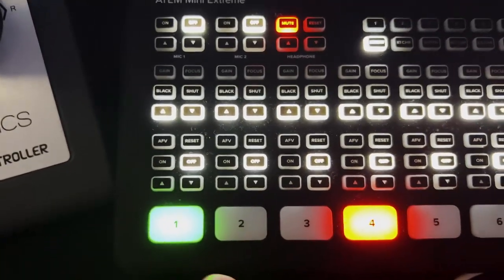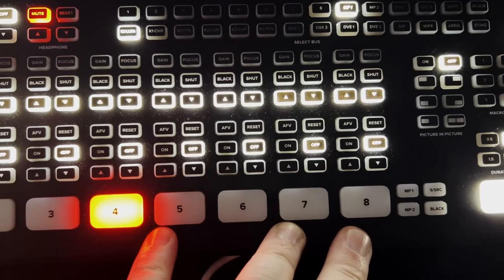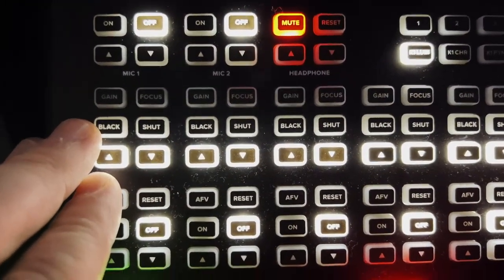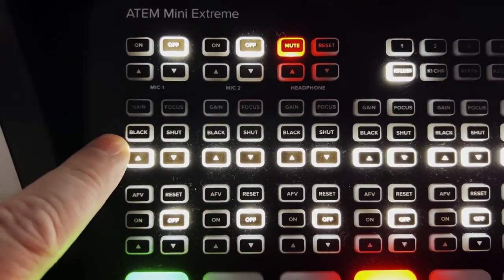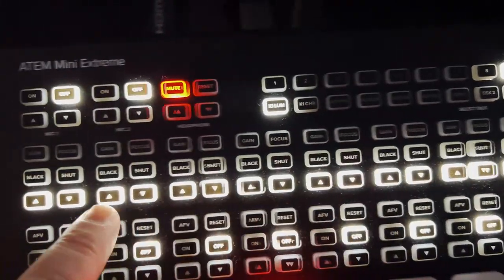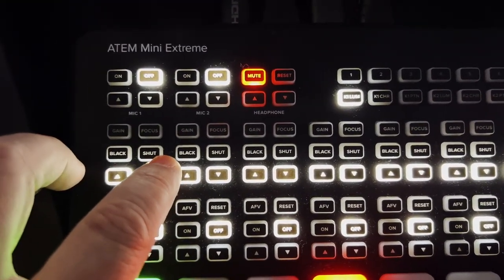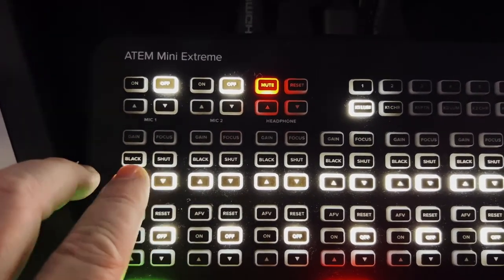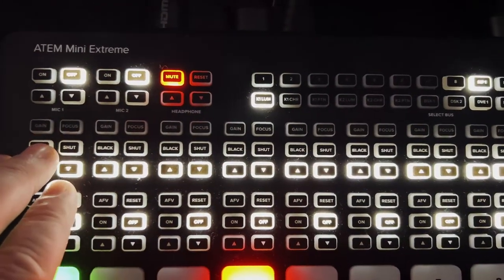With this button for each and every one of these, this is built by Blackmagic Design, so they're actually built in the Blackmagic ecosystem. So if you're using Blackmagic cameras, you can actually control the exposure of each individual camera right here from push button, right? You can control the black level, the shutter, focus, the gain, all right here from these up and down controls for every single one of your cameras.